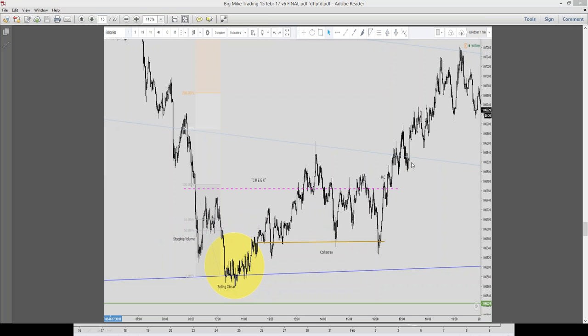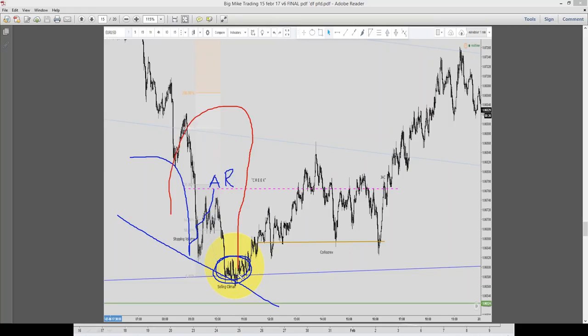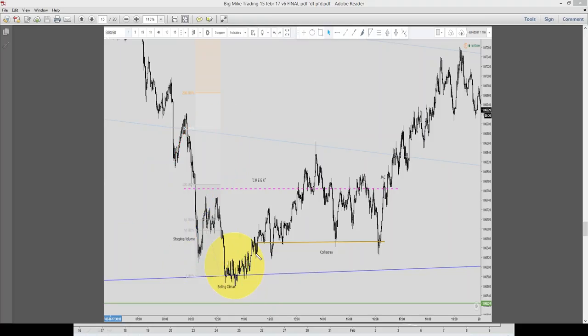Now we are there. We are there: the stopping volume, the automatic reaction to the creek, and then the final sell-off. Boom! I'm not afraid of it, because of the collision on my key level. Then what we will be looking for is an entry there, which I missed. But let's take that entry.